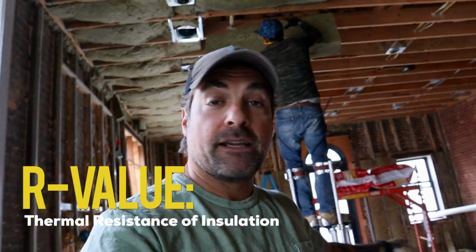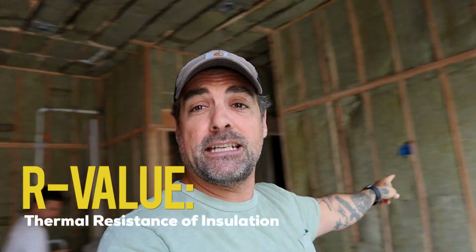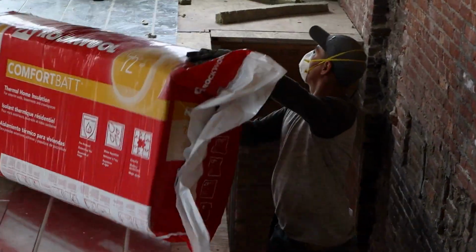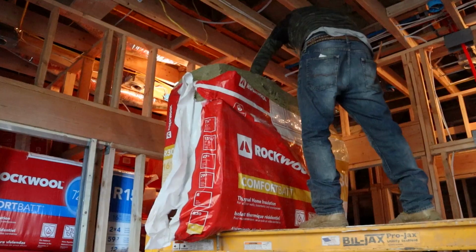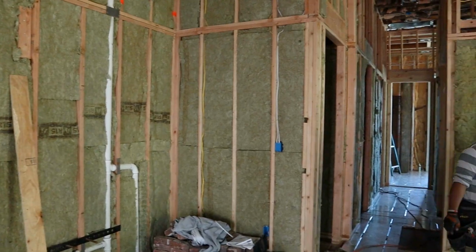Guys are up on stilts. They're doing R30 in the ceilings. Then we got Comfort Bat R15 in the exterior walls. And then on the interior walls, we've got the Safe and Sound. All this stuff is by Rockwell. Absolutely fireproof material. This is all made out of crushed up rocks. So it's a very green product, a lot of recycling going on here, and absolutely incredible when it comes to sound deadening.